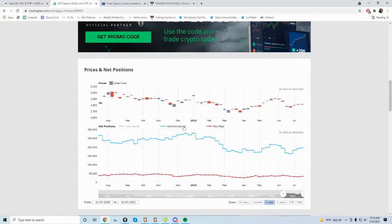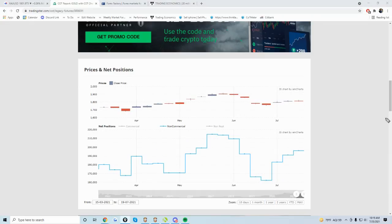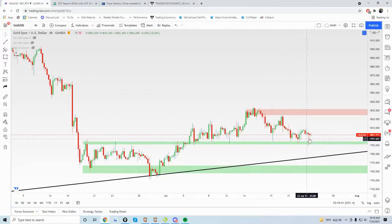So the non-commercials is what I'm interested in. That's like your hedge funds and institutional traders. Notice this. This is really interesting. That's the third consecutive week that we have seen an increase in buying pressure on the gold market. Very, very interesting little component there. You notice that there is, for a third week in a row, an increase in positions held on the long side for the gold market.